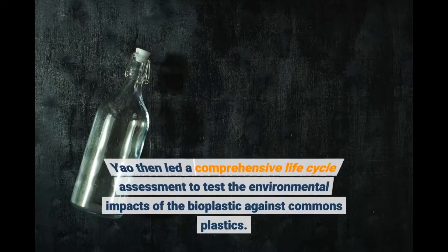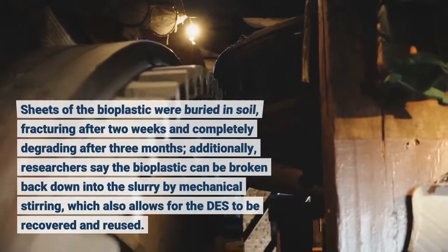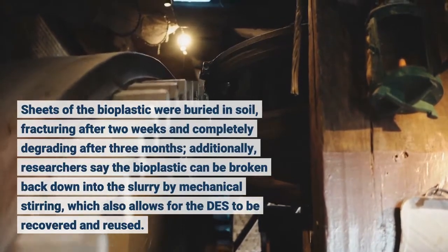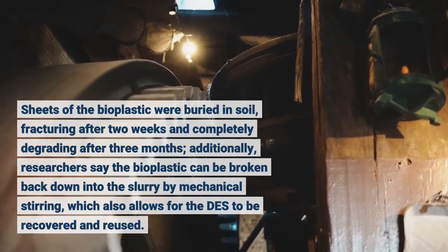Yao then led a comprehensive life cycle assessment to test the environmental impacts of the bioplastic against common plastics. Sheets of the bioplastic were buried in soil, fracturing after 2 weeks and completely degrading after 3 months. Additionally, researchers say the bioplastic can be broken back down into the slurry by mechanical stirring, which also allows for the dye to be recovered and reused.